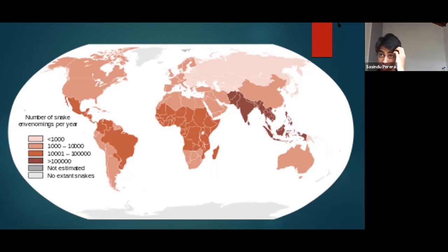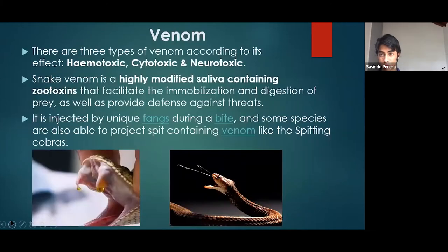Okay, let's move on to the next slide. Okay, let's talk about the venom. As we discussed earlier, there are three types of venom according to its effect: hemotoxic, cytotoxic, and neurotoxic. Snake venom is a highly modified saliva containing zootoxins, okay, that facilitate the immobilization and digestion of prey, and it also acts as a defense mechanism. It is injected by unique fangs during a bite, and some species are able to project spit that contains venom, like the spitting cobra.